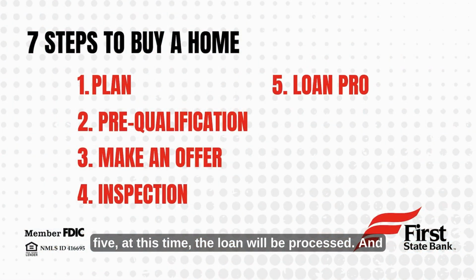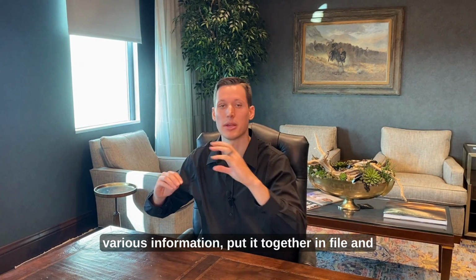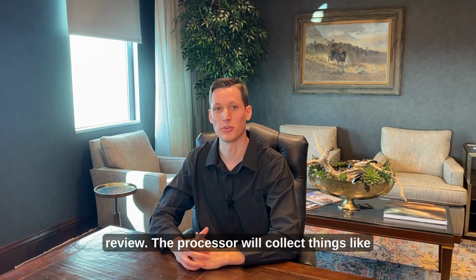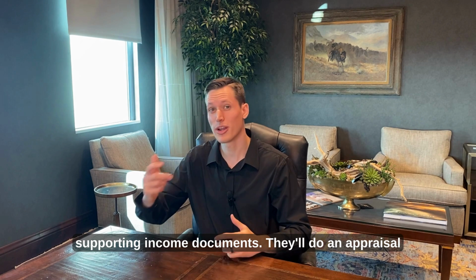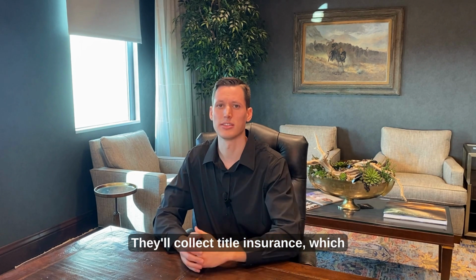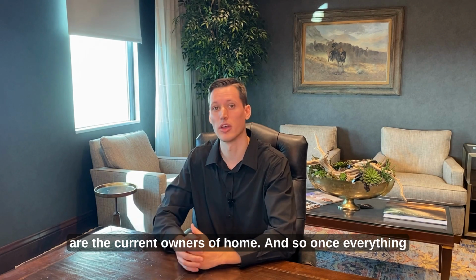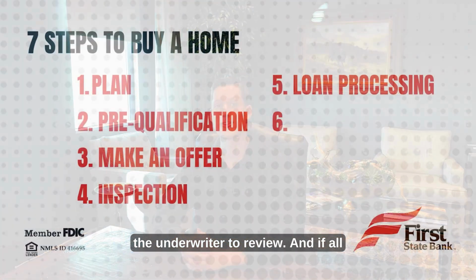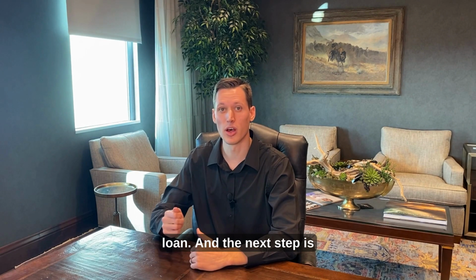Step 5, at this time the loan will be processed, and so the loan processor's job is to collect all the various information, put it together in a file, and send to the underwriter for the underwriter to review. The processor will collect things like supporting income documents. They'll do an appraisal on your home to make sure you're not overpaying for your home. They'll collect title insurance, which is one of the purposes is to make sure the sellers actually are the current owners of the home. And so once everything is put together, the loan file is then sent to the underwriter to review. And if all checks out, the underwriter will approve the loan.